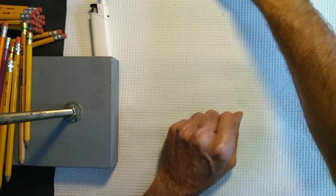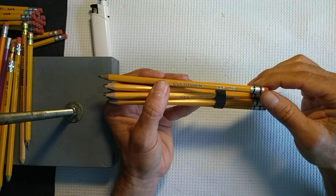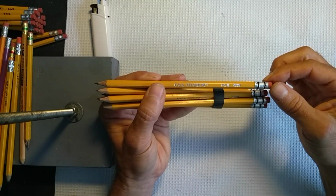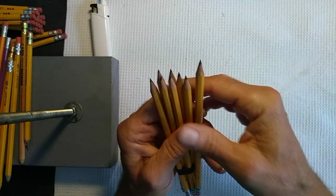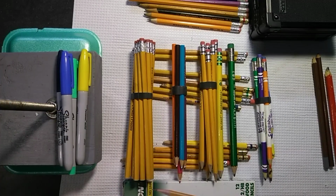And last but not least, under the same family are these USA Titanium. So they have the silver, the gold, and these are the titanium. I'm not sure what all the differences are, but these have a nicely painted ferrule with a couple black stripes. And I believe they also come all pre-sharpened, as you see here. They're all sharpened up.